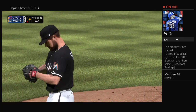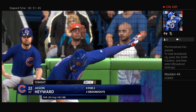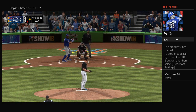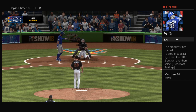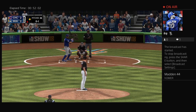Now batting, right fielder, Jason Hayward. Digging in once again, Jason Hayward. A couple of ground outs on his batting line in 2 trips so far. He's ready. Here's the first offering. There's a knee-high pitch that catches the zone. Sandberg, base runner at first with 1 out.